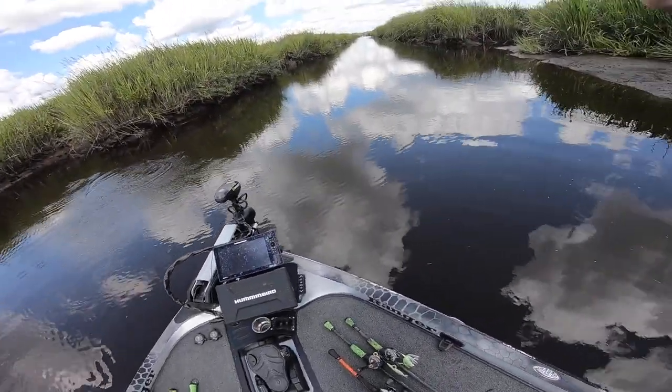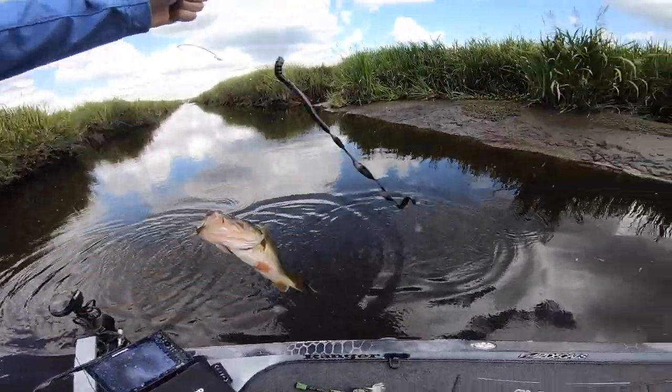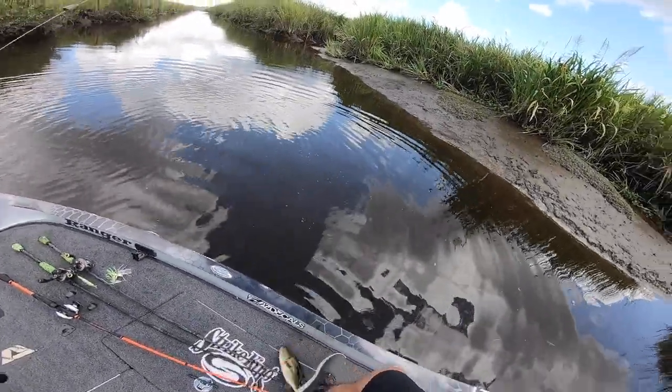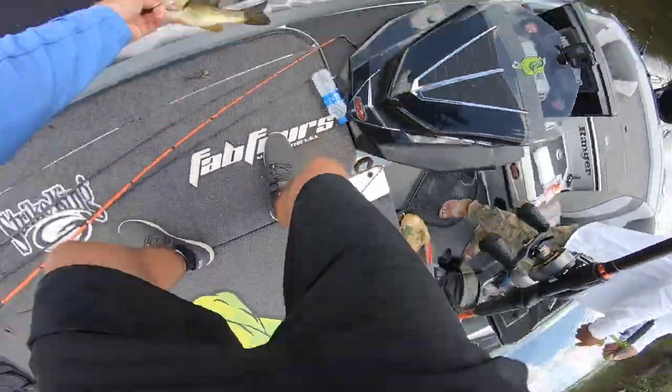It's a bass. Never would I have thought that a bass would come boil at the surface and I'd be like... Oh. Calm down, Jimmy. Hey. Oh my gosh, you're a psychopath. Please stop.